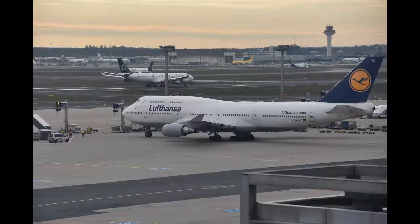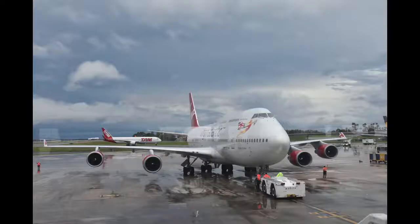A four-engine aircraft made back in the early 70s, it has a range of 13,449 kilometers or about 7,262 nautical miles. I had the fantastic opportunity to fly on one of these aircraft, this Virgin Atlantic, this summer on my trip to England.